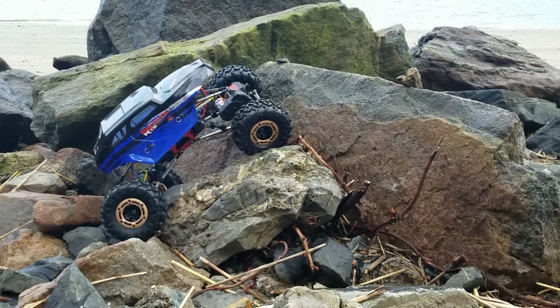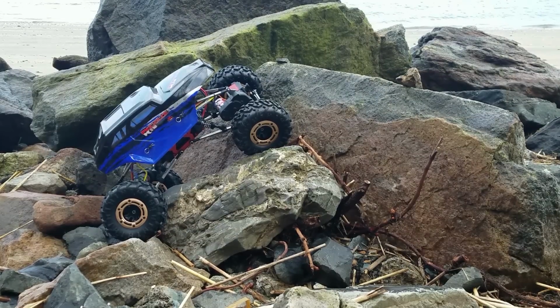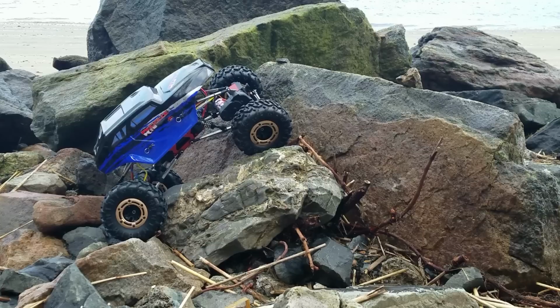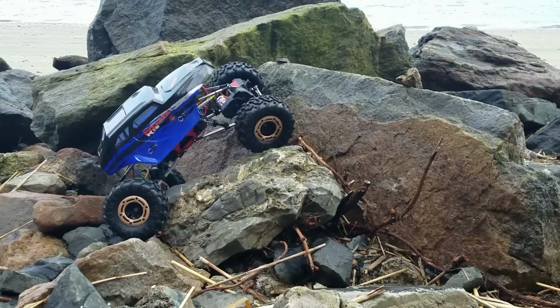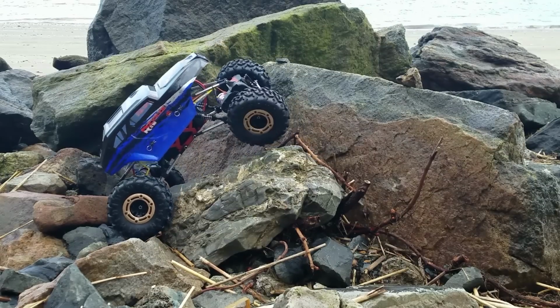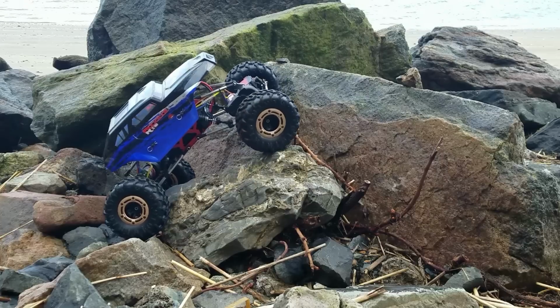Okay, so as you can see, I set up a couple rocks there on this little climb, and we'll see how it does. Now, in the truck's defense, all the rocks are soaking wet, which really cuts down on your traction. But in the situation you're seeing here, struggling to gain any grip. Oh, there we go. It's all about throttle control.